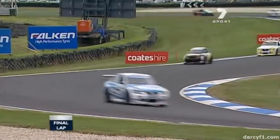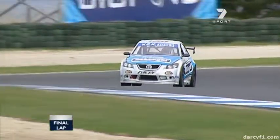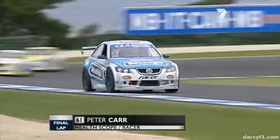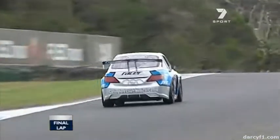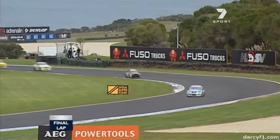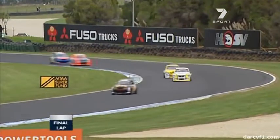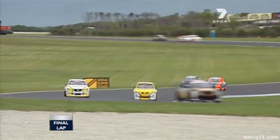Great move there by Kamal, and he's actually gapping him a little bit. He's slightly moving away. His car really flying out in front. You'd have to say Cottrell's probably got a little bit of a problem there. He's certainly slipped back, and Brendan Pingle is closing in as well. So yeah, he's going to be off the podium in a second.